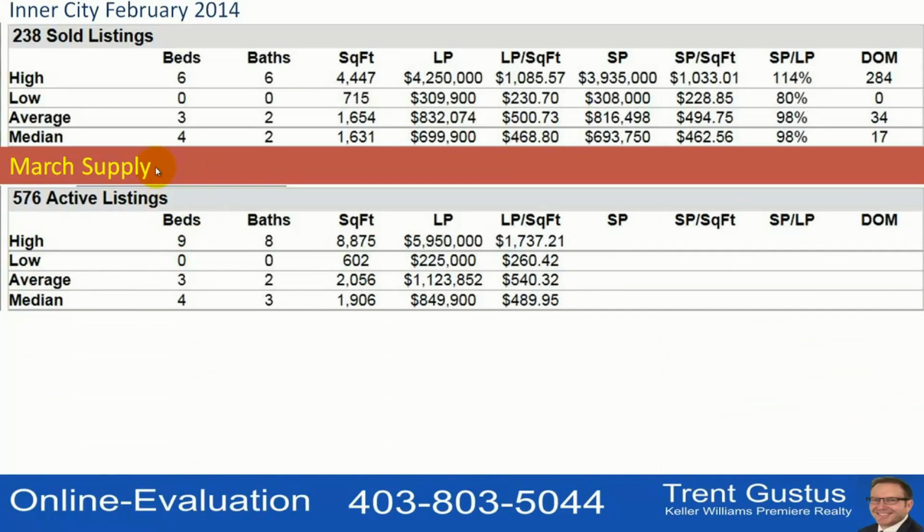Now when we look at what's happening with the inventory, we actually have a little bit over 2 months supply in the inner city, and most of that supply is sitting at an average list price of 1.1 million, when the actual sales price was 832, which means that what's currently left on the market is priced a bit higher. Now the median price is even 849. Of course, the size of these homes is bigger for the inner city, so the higher end part of the market is not selling out as fast, and it's really the larger part of what's remaining on the market. So we've got a median sales price of 462, but a list price of 489.